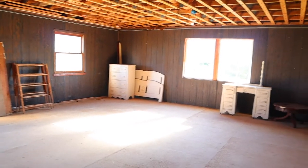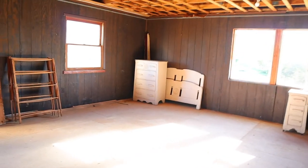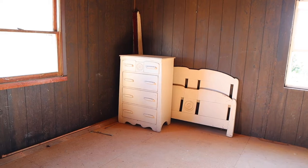But by the time we've added all this extra furniture, I don't know. The storage unit is literally packed to the ceiling. It's a 10 by 20. So we're really hoping we can fit it all in here.